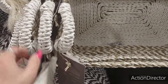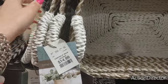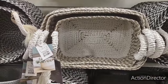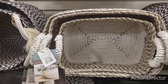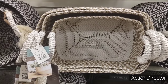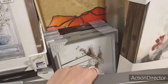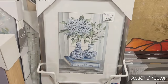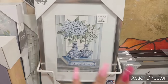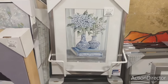$12.99 for the small one. I mean, $14.99 for the medium one? Yep, $16.99 for the big one. That's good. Those are not bad deals. I mean, Target is out of their mind. I'm sorry. Plain and simple. This is $14.99. Sorry. $14.99. I don't know why, I love the indigo blue. I just like it. I think it's really, really pretty.